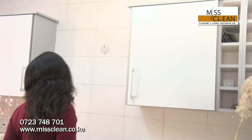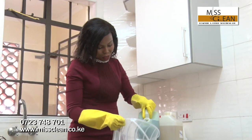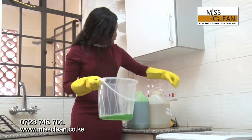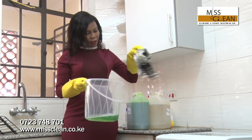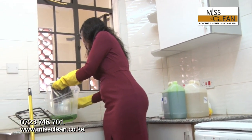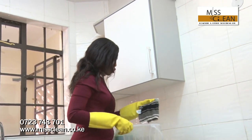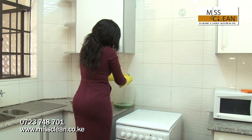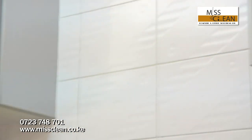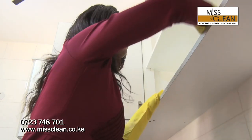The next step is to use soap in a bucket, put the multi-purpose detergent, have a scouring pad and a towel together, and some water, or rather good amounts of water, to be able to clean the walls. We normally scrub as we dry, and this helps us to identify if there is any stain that needs special attention.